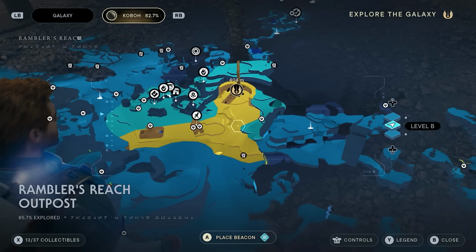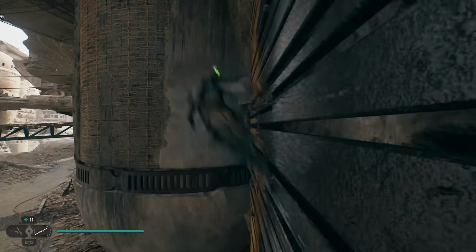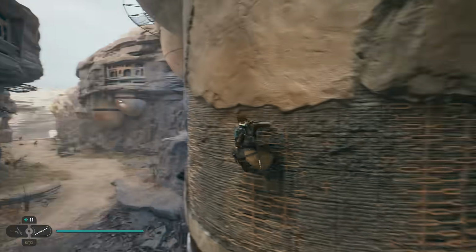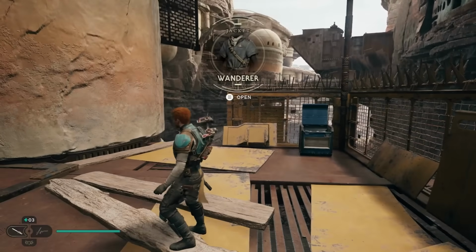So to find the Wanderer jacket, it will be found over on Koboh, and you want to make your way over to the Bygone Settlement, which is where all the Jawas are hanging out. So once you get to the Bygone Settlement checkpoint, just follow the path that I'm taking on screen, and luckily the chest is a super easy one to find.